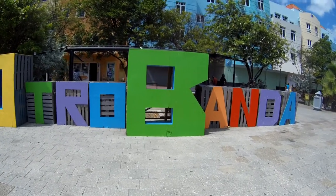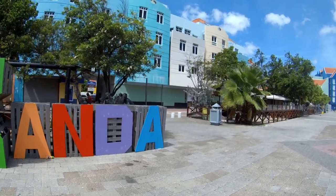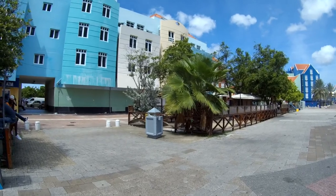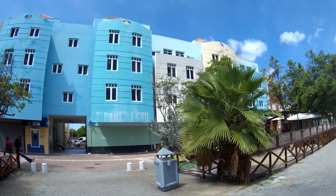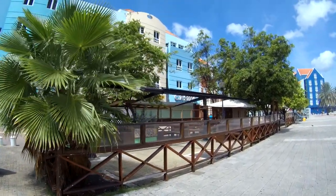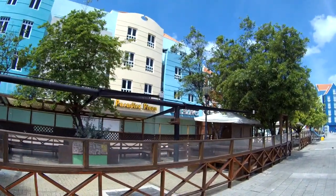We're on the island of Curacao, just 37 miles off the coast of Venezuela. It's one of the ABC islands in the Caribbean, outside of the hurricane zone. We're standing in the downtown area of OtroBanda. The city's divided into two sections because there's a natural canal that runs between the two cities. So one side is OtroBanda and the other side is Punda.